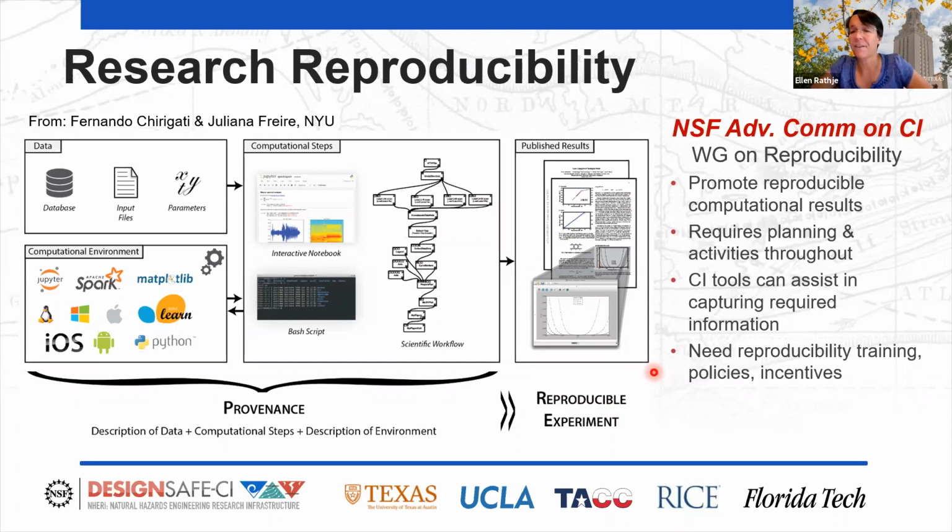And the NSF Advisory Committee on Cyberinfrastructure, on which I sit, has a working group on reproducibility, really trying to promote this in the broader technical community, where we want to promote reproducible computational results. But realize, for you as researchers, this is not something to wait to have at the end of the project. You need to plan and think it through well, starting from the beginning of the project. We want to provide cyberinfrastructure tools that can assist in capturing the required information to define the provenance, and we all need to just better understand it. We need policies and incentives for providing this information.